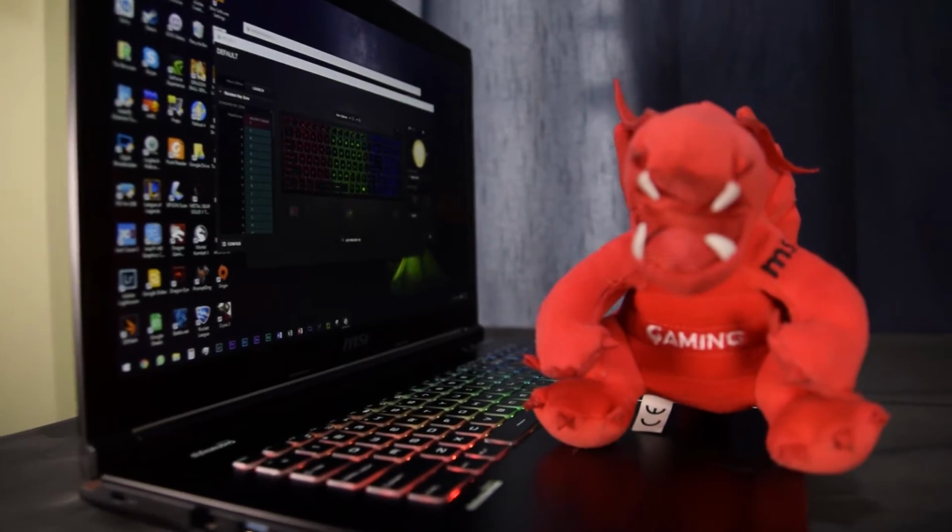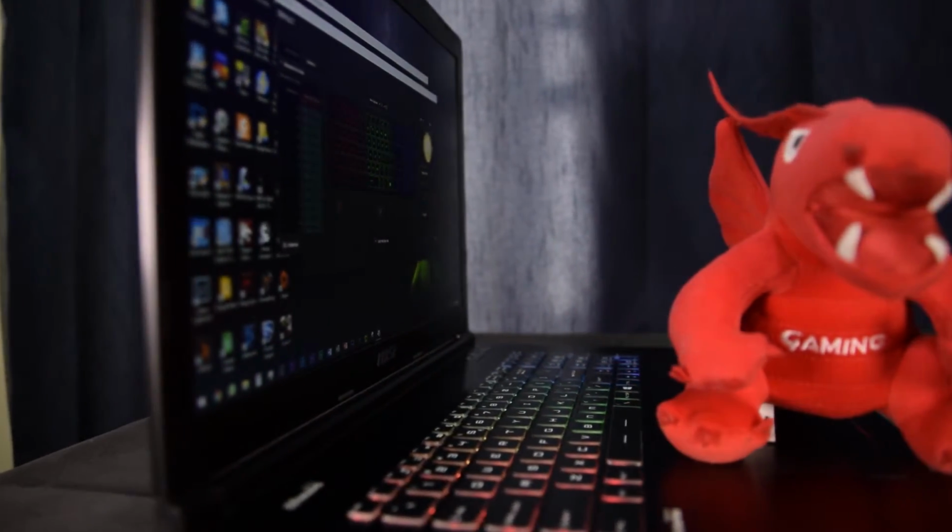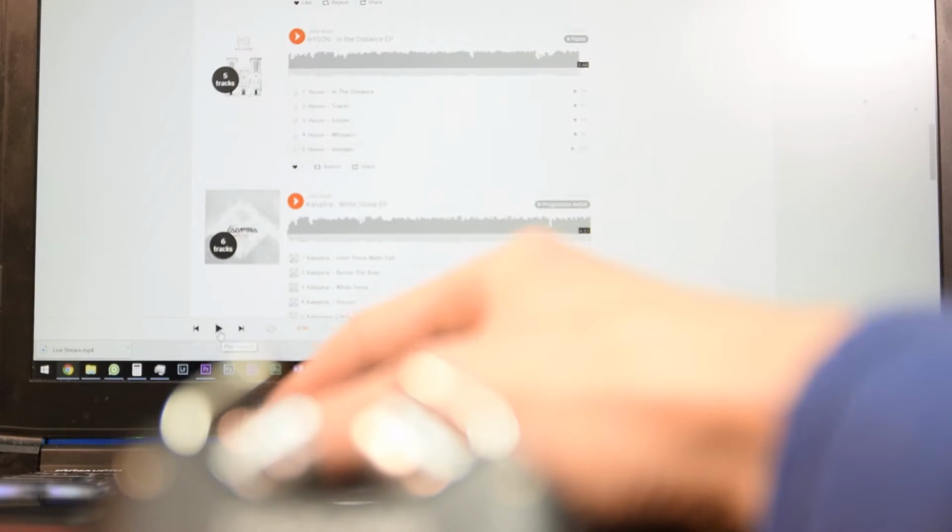I'm typically okay with a little bit of bleed on a panel, but this part is so egregious that I hate watching anything that has a darker tone to it since it always distorts the coloring. But other than that, there's nothing else to fault MSI for with regards to the display. The audio on the laptop is actually pretty good.